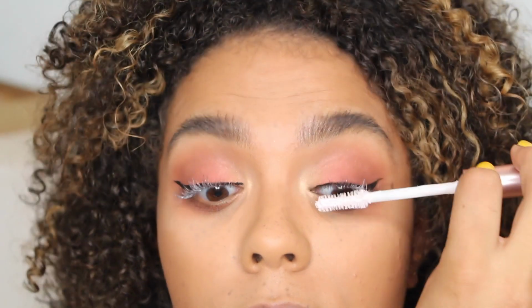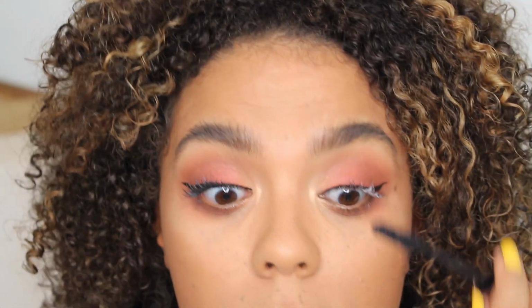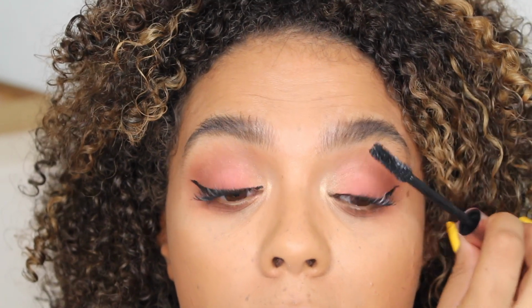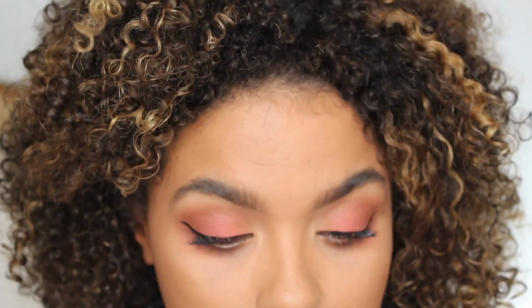I mean, I love a good lash primer. I think they're both incredible, and this one does have conditioning properties in there like the rose oil, as they stated. It does say it's millennial pink, which it is tinted a little bit, but at the end of the day, you're kind of covering it up with a black mascara anyways.